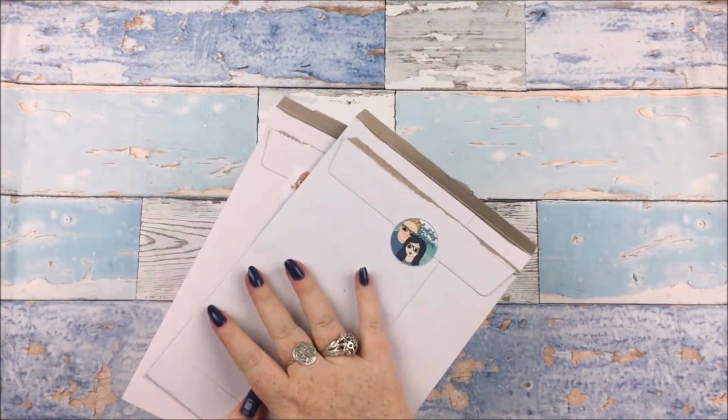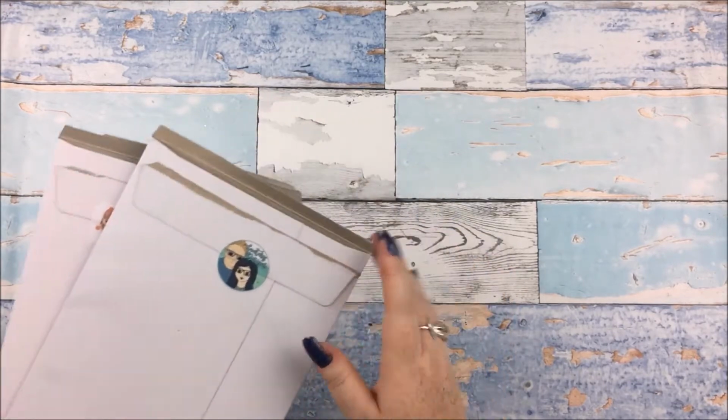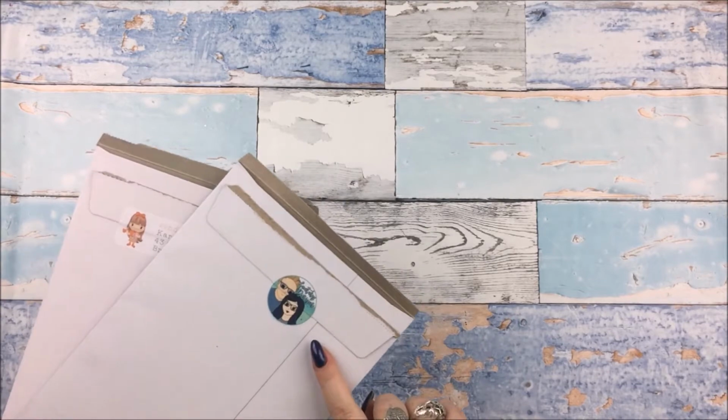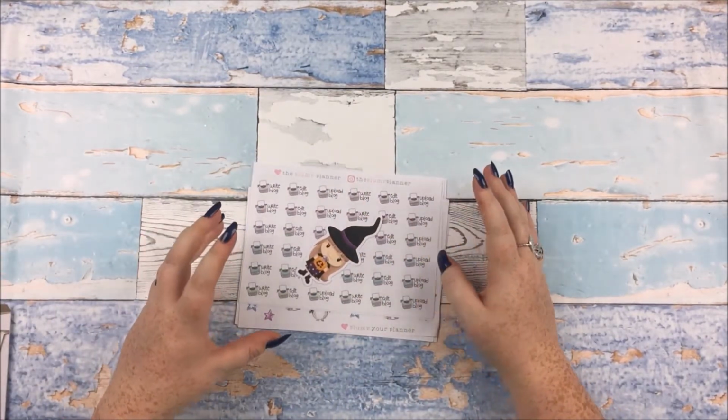So yes, let's start with the Etsy stickers. I've only got 2 small sticker orders here, so it really wasn't worth its own video. So let's start with the Plump Planner and then we'll go on to Fantasy Design Store. So starting with the Plump Planner, I love this shop so much.